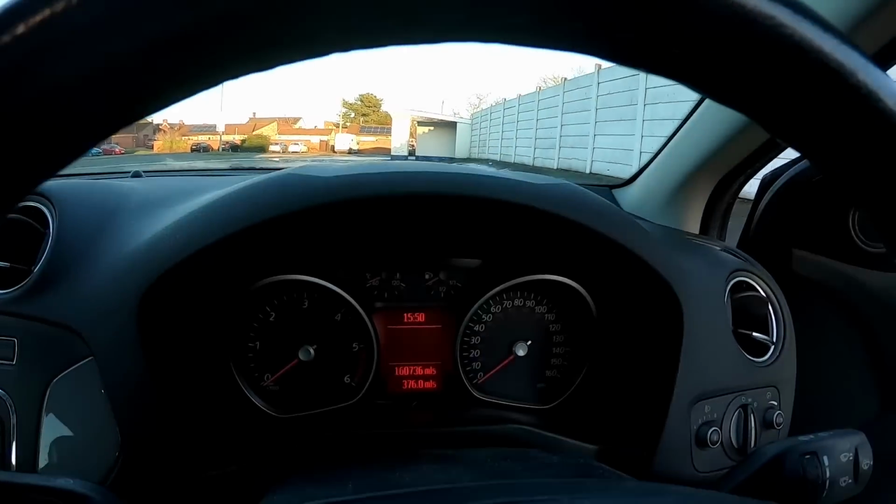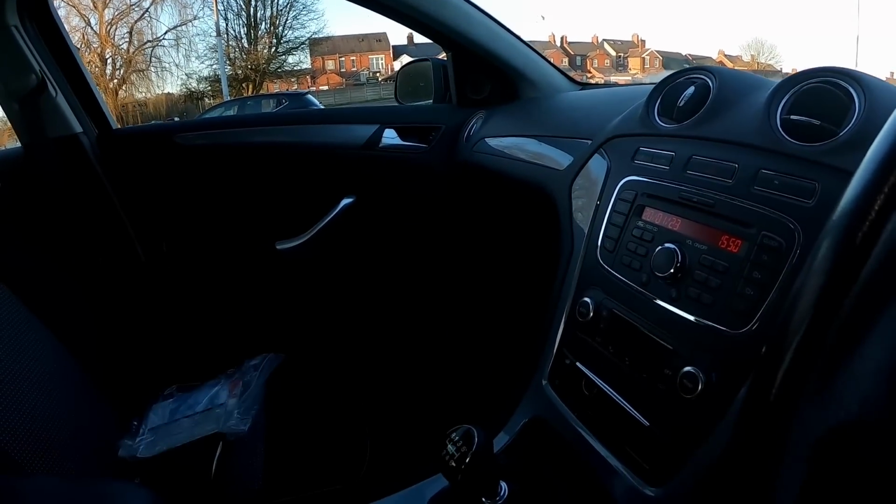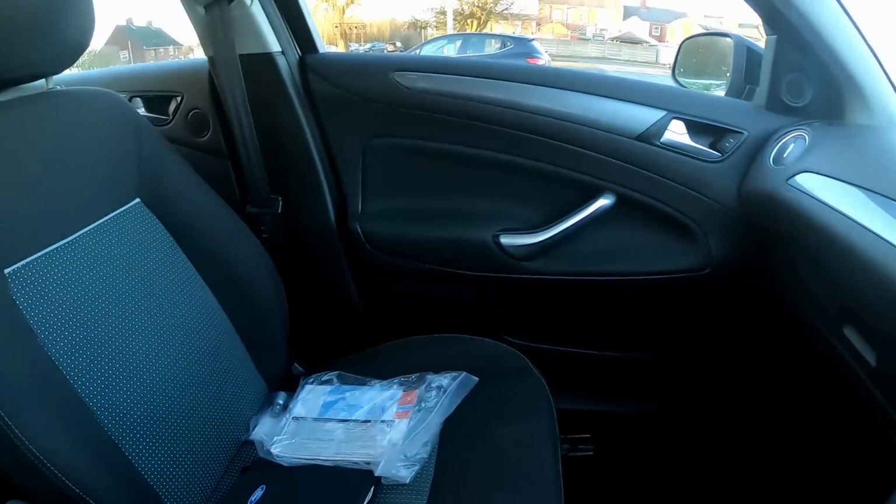Like I said, 160,000 miles. It's just a Z-Tech model, so we haven't got really any trinkets in here. Pretty standard, to be honest with you. But you know, it's clean, it's nice. It just wants a quick valet. And that's really it. There's not too much going on in here to worry about.